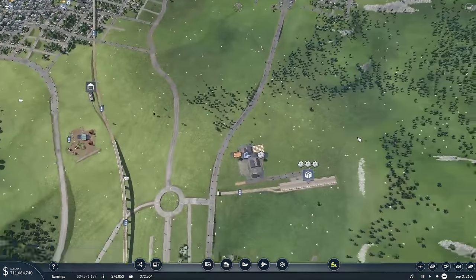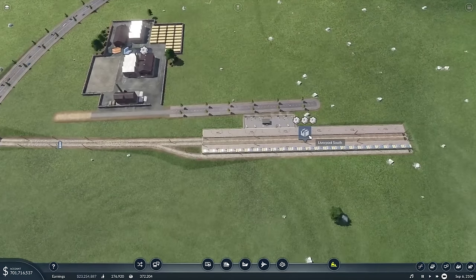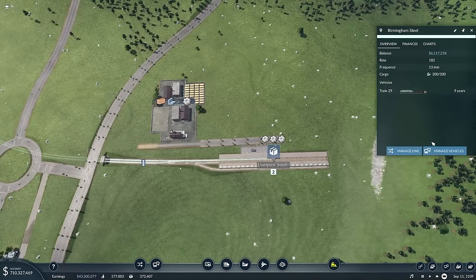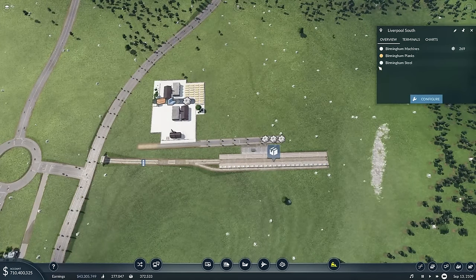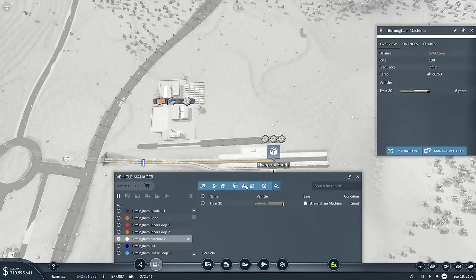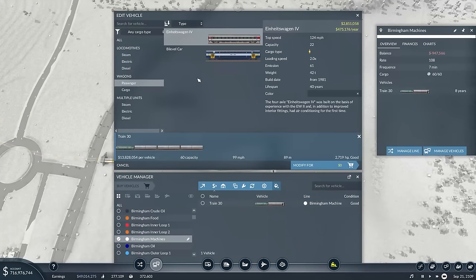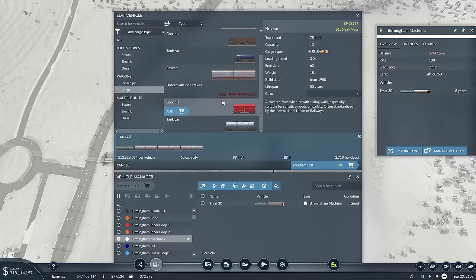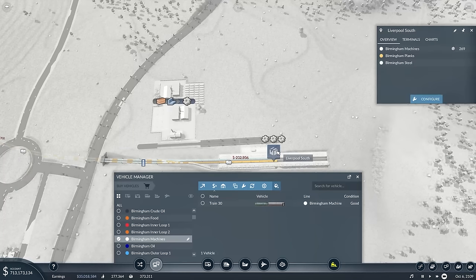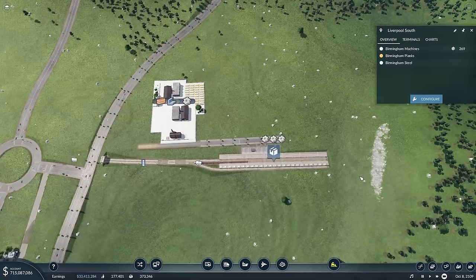Nice. So how is the machines route doing anyway? There seems to be a lot of goods over here right now. So Birmingham Steel. No, it's Birmingham Machines. We're going to manage the vehicle right now. We're going to edit it and add, cargo-wise, a few additional boxcars on. Is that it there picking up? No. So add an extra 40 capacity to it, which picks up 100 at a time.